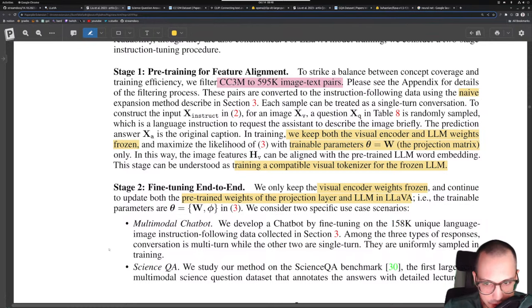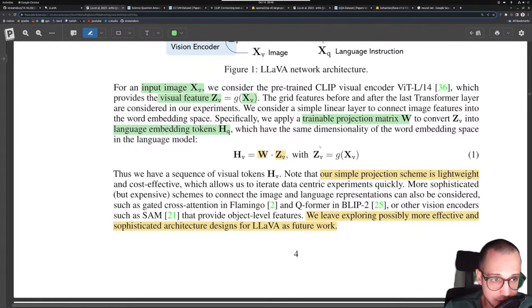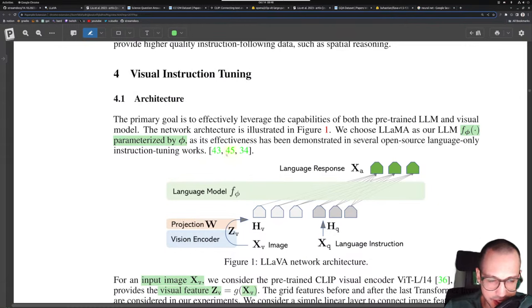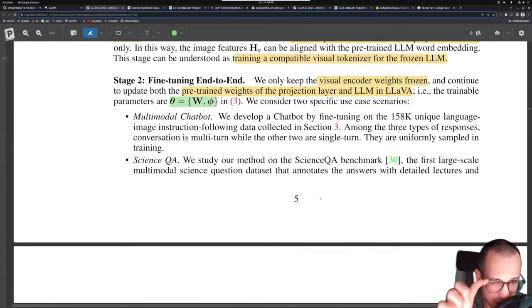Okay. Trainable parameters, theta equals W and phi. So here you see how the trainable parameters is now the combination of the W projection matrix and this phi, which was the parameters of the language model here, LLM, phi. And I don't know, they probably don't tune all 13 billion parameters here. Generally, when you're fine-tuning a language model, you don't actually need to push gradients into everything. Usually the LoRAs are specific to specific layers, usually later layers. So this is not even the 13B. It's probably a subset of the 13 billion parameters in the Vicuna model.